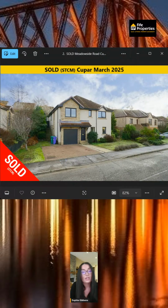And the new owners are actually relocating from down south. So this is a big move for them, but they're absolutely delighted with their new home. This one was on for offers over 375,000. At this moment in time, we can't disclose what it went for, so you'll just need to keep a lookout for that one. So the next property that we sold, again, it was another family home.